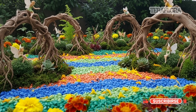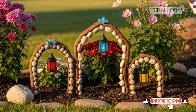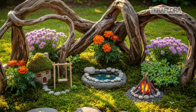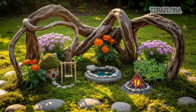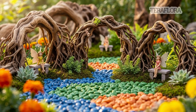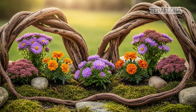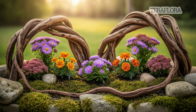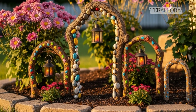Children often stop here, their eyes wide, believing that something unseen might flutter just beyond the roots. And perhaps they're right. There's a kind of spirit in this place. Not mystical, but soulful, born from respect for nature's patience and art's persistence. As the day fades, the roots catch the last golden rays, turning into silhouettes of grace and quiet power. The garden glows softly, as if smiling at its own creation.